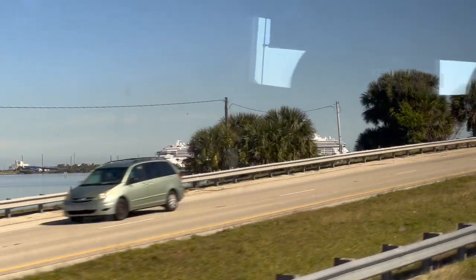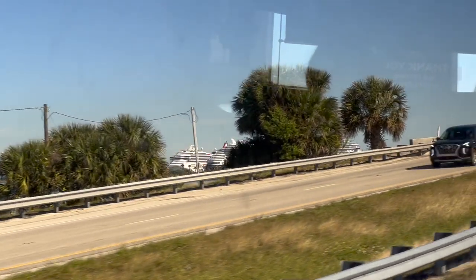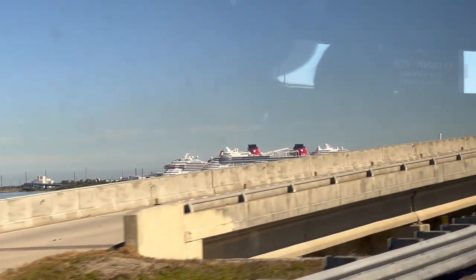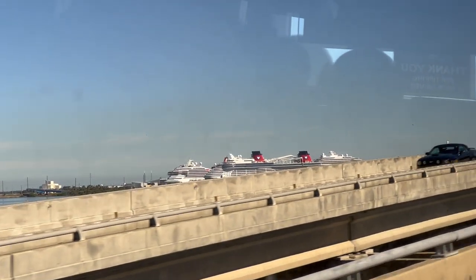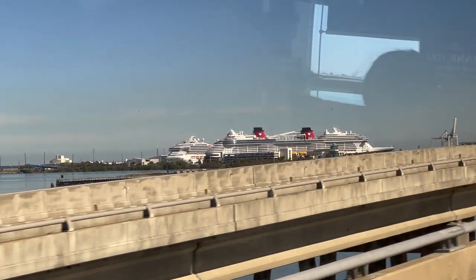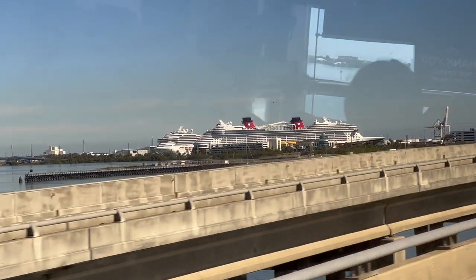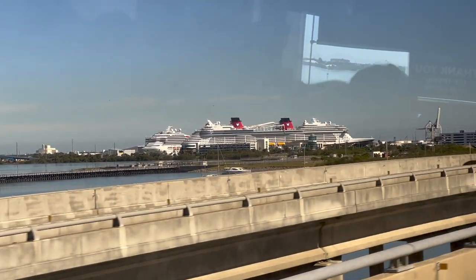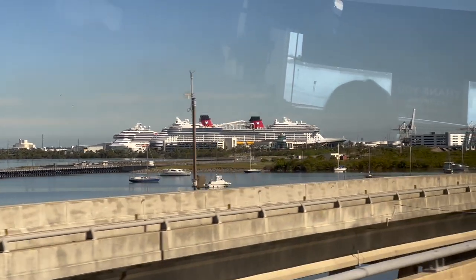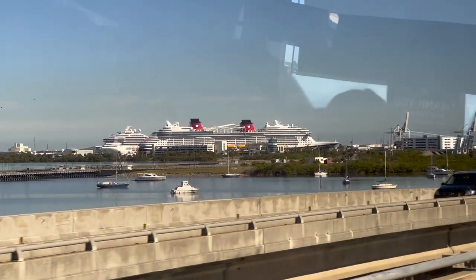This video will go over mostly an overview of the embarkation and debarkation of the Disney Wish, as well as some random things throughout my trip. My trip took place from January 16th to the 20th of 2023. Arriving into the Port Canaveral area, the Disney Terminal is one of the first things you see on your left as you cross the bridge.